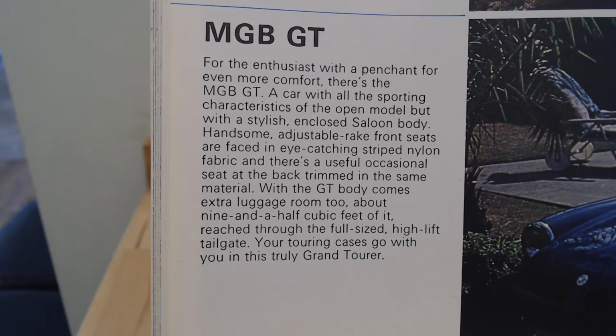For the enthusiast with a penchant for even more comfort, there's the MGB GT, a car with all the sporting characteristics of the open model but with a stylish enclosed saloon body. Handsome adjustable rake front seats are faced in eye-catching striped nylon fabric, and there's a useful occasional seat at the back trimmed in the same material. With the GT body comes extra luggage room too, about 9.5 cubic feet of it, reached through the full-sized high-lift tailgate. Your touring cases go with you in this truly grand Tourer.